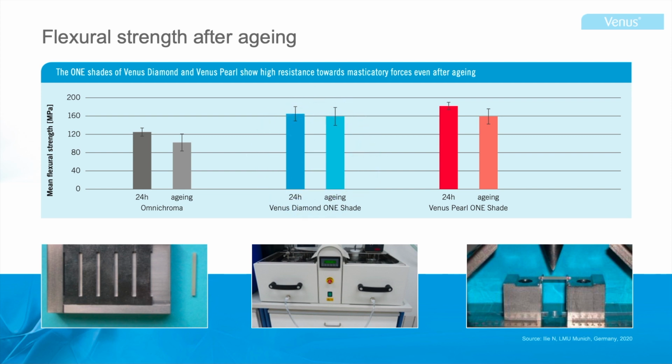This study was done by Professor Illy from the University of Munich. We can see that aging leads to a certain drop in flexural strength, but in Venus Diamond and Venus Pearl it remains on a very high level. And the difference of the flexural strength after aging between the Venus composites and Omnichroma was statistically significant.